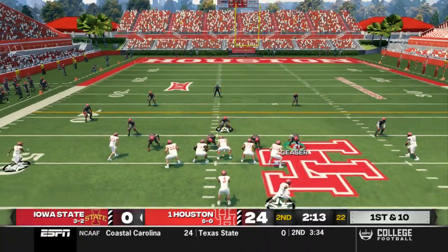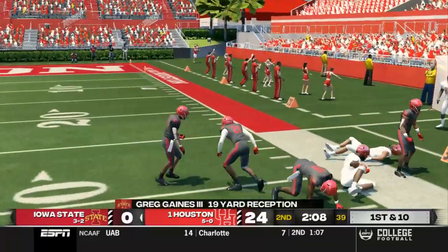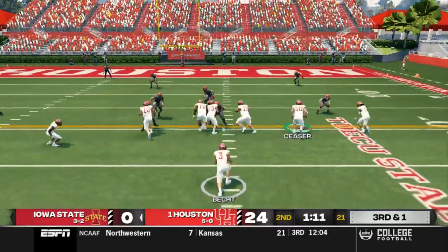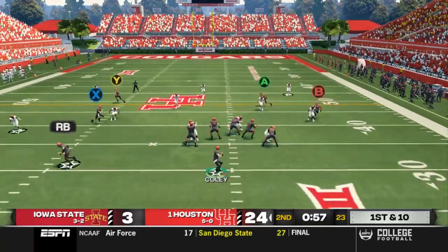Iowa State's next drive, 1st and 10. Beck drops back, hits Gaines on the right sideline, and he's going to go down around the 30. 3rd and 1 later in the drive. Beck on the quarterback draw gets stuffed for a loss of 1. They're going to take the 3 points. It's going to be 24-3 here.